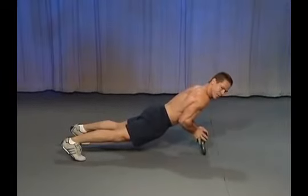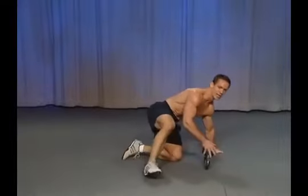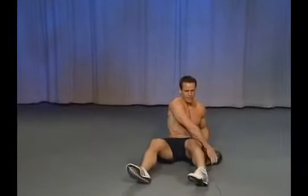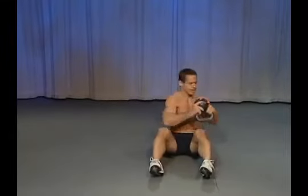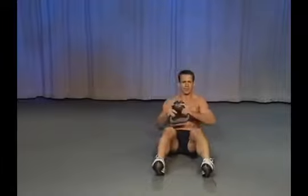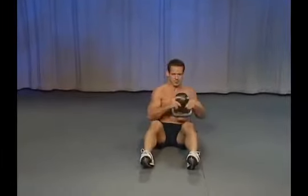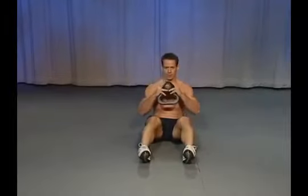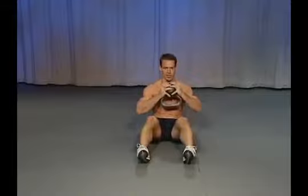Three, two, one. And from here, you're going to sit, and you're going to do a seated ab twist, just like we did standing. So, hips forward, twist, twist. Try not to lean back. Stay upright and rotate. And this one you do for a minute as well.